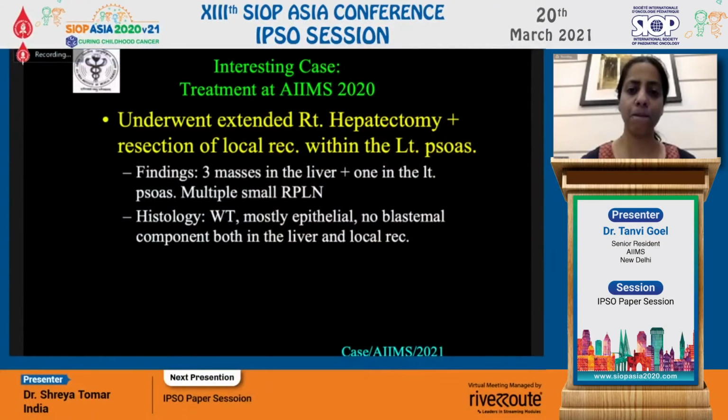Steve and Sandeep sir, in a recurrent setting, irrespective of the histology, how confident or how comfortable are you in leaving the patient after the local treatment without radiation? Be it epithelial or whatever, it's a recurrent disease, with recurrence loco-regional plus metastatic. And radiation naive, it was a stage 1, stage 2 disease. Yes. So how comfortable are we in leaving the child without loco-regional radiation?